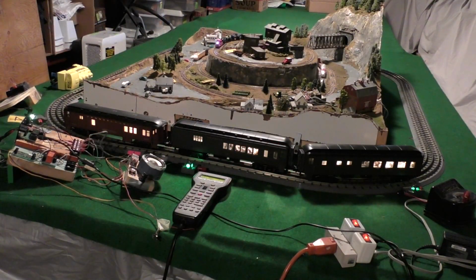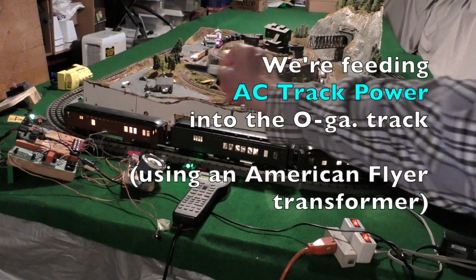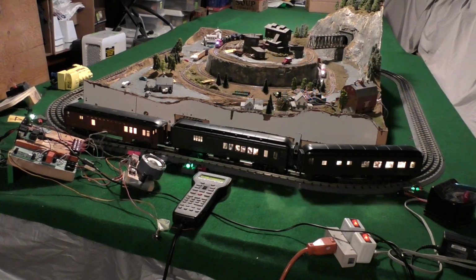From this point of view, we can see where we're putting power into the O-gauge track. Over here we've got an American Flyer AC transformer, and we've got that hooked up to the track. I need to make clear the track power is AC coming from this transformer, because that's what that MTH engine typically runs on, is AC.